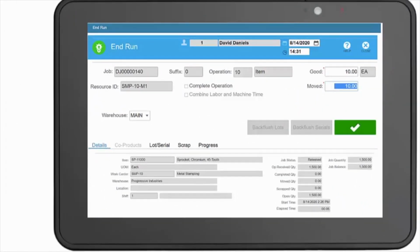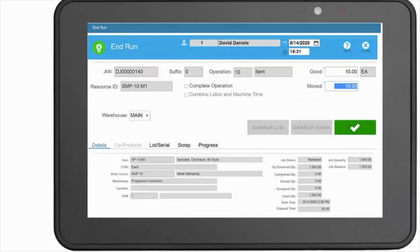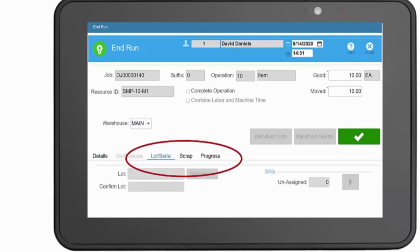Workers can scan jobs from barcoded paperwork or start a job from an online dispatch list generated by the production scheduler. Real-time labor collection streams up-to-date information directly to and from the shop floor. When logging off a job, the worker may report completed units, lots and serial numbers, and scrapped pieces, moving the production to the next operation.